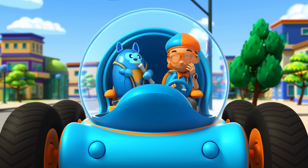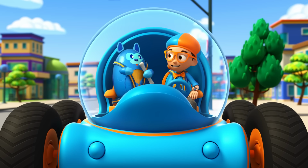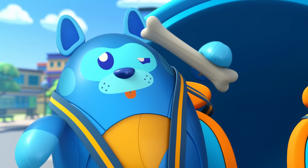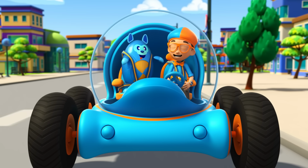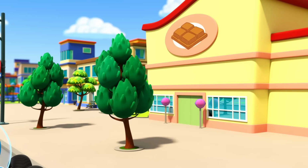Chocolate. Just a little bit now and then. Do you love it too, Debo? Oh, right. Dogs can't have chocolate. It hurts their tummies. I wonder, how are chocolate bars made? Great idea. We can go into that chocolate factory and find out.